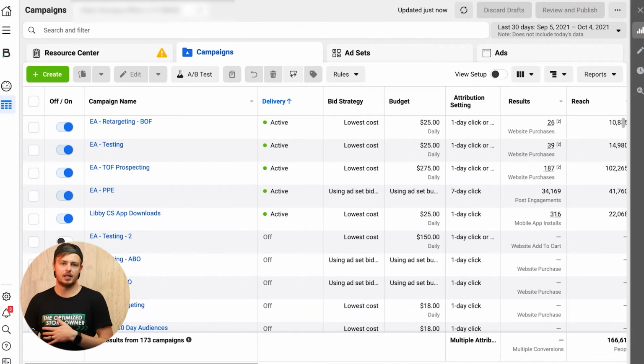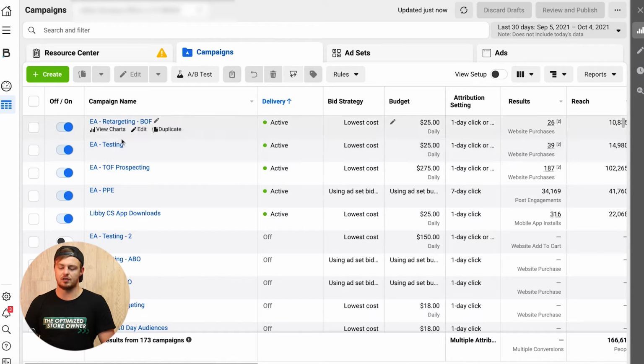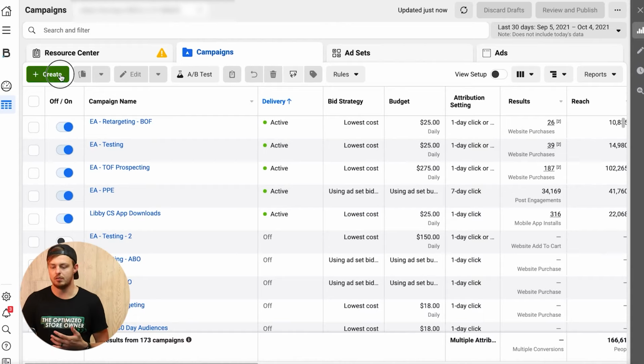So these campaigns are already set up, but I'm going to walk you through the only 2 campaigns that you really need to make sure that you have. So they are testing and prospecting. These EAs stand for Ecom Accelerator. That's the program that we run through our agency. But I'm going to show you how to set them up for your business.